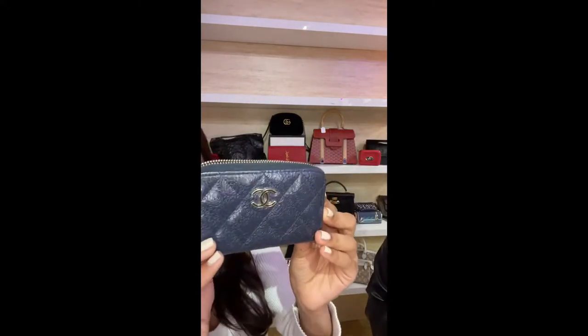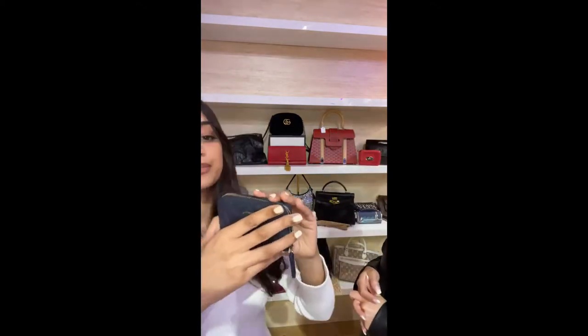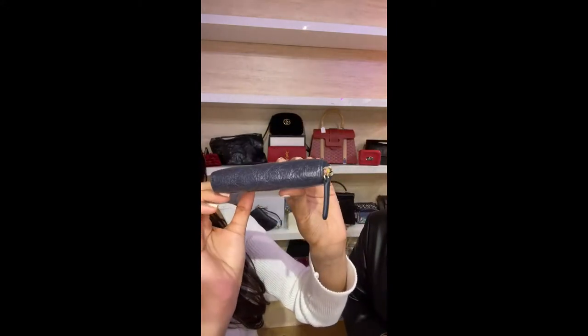And this one is in very good condition, guys. It comes complete with the serial card. Let me show you. Here we go. And the bag and the box as well. The box, full set. Yeah, it's a full set. And the condition of this is really super clean inside. And as you can see from the exterior, there's no scuffs.